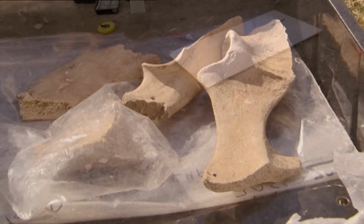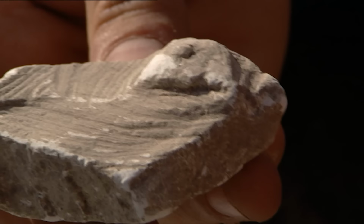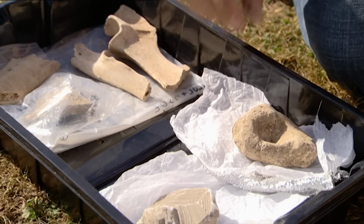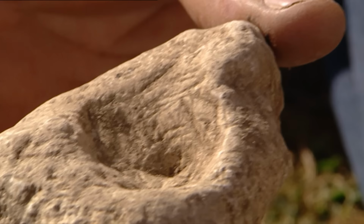And that's not all. Inside the house, some personal finds. This one is a chalk plaque, which would have originally been square with a sort of raised boss in the middle. And it's been made by carving the surface. This has again been carved. We assume it's used as a lamp because it resembles some of the lamps that have been found in Neolithic flint mines of the period.